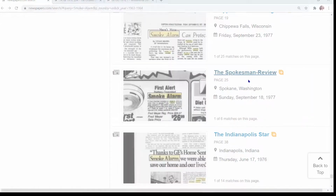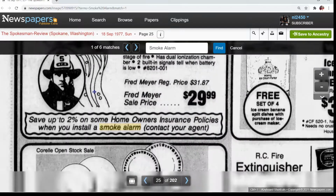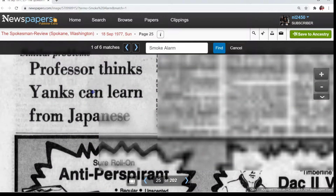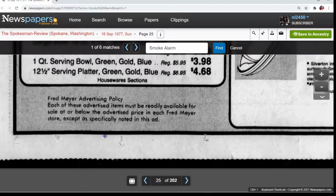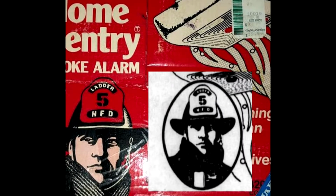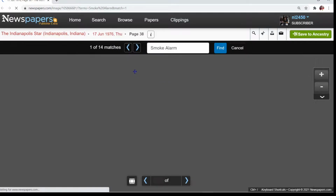Another First Alert there. And in GE, here's that same fireman photo. Or not photo, just clip art. I've seen that before. It's on a box for some alarm, I think. Yep, coincidentally, as you can see, on the GE box itself. Of course, I've seen it in the papers, too. The GE ad.